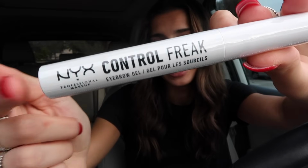Last but not least, I got the NYX Control Freak. It's like a clear brow gel. I don't like to put anything in my brows except to just brush them, and I like to use a clear gel for that. How do I look?